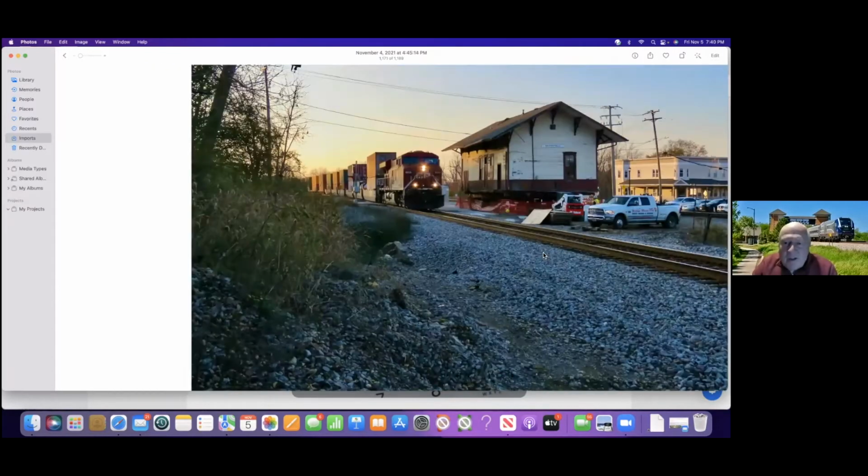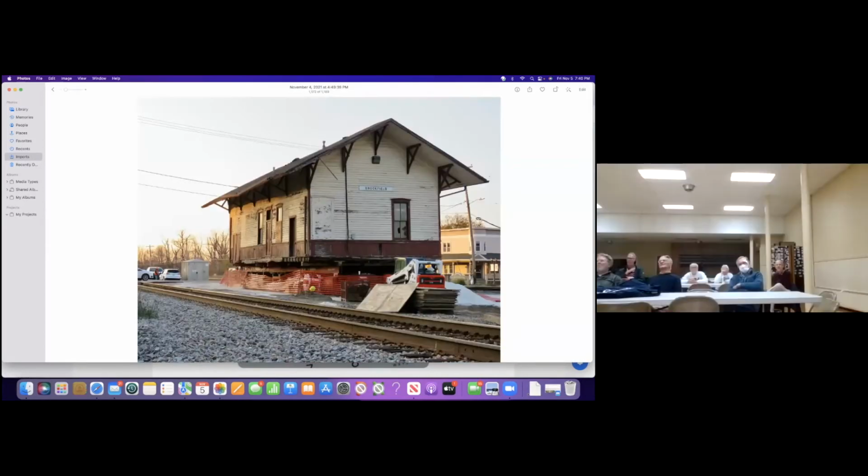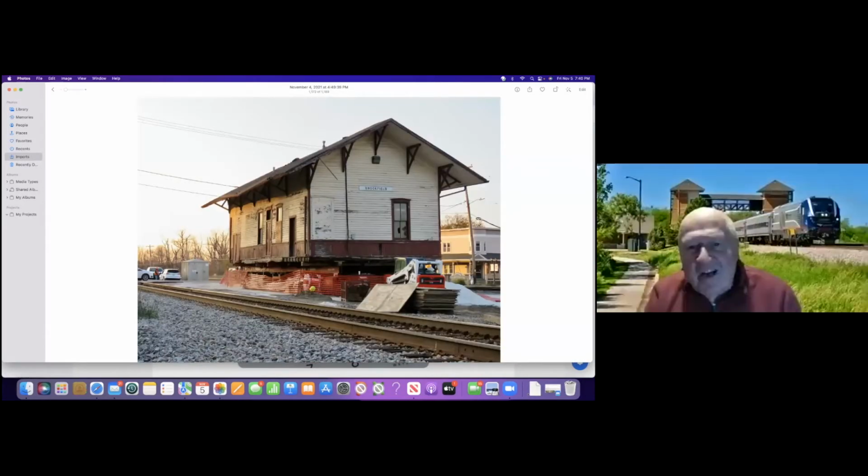And this is one last look at the depot. I guess it was moved last night, starting at 10 o'clock. The CP stopped traffic from 11 until midnight. As far as I know, the move went okay. So that's what I've got. Thank you, Al. Appreciate that.